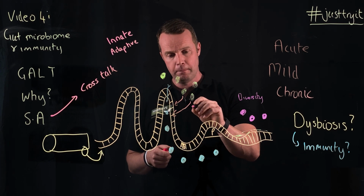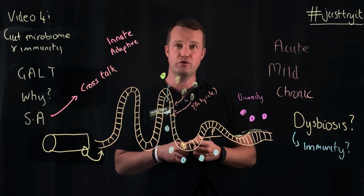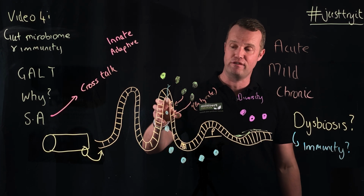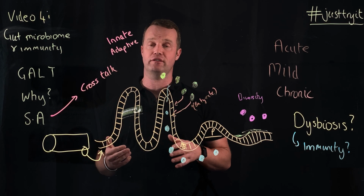So if we think about postbiotics and metabolites that are produced, one of the most interesting metabolites I've come across is butyrate, a metabolite produced by the fermentation of bacteria. Really important short-chain fatty acids in the regulation of inflammation. So when we look at immunity, we don't want an overreactive immune system or an underreactive immune system.